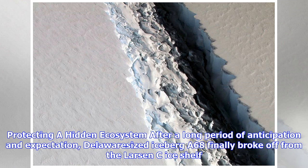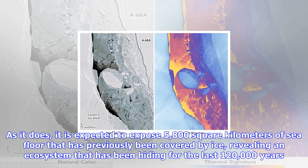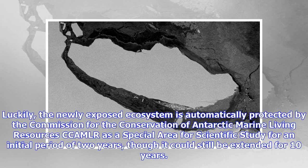Protecting a hidden ecosystem. After a long period of anticipation and expectation, the Delaware-sized iceberg A68 finally broke off from the Larsen C ice shelf. Since then, it has floated slowly and steadily away from the ice shelf and into the Weddell Sea. As it does, it is expected to expose 5,800 square kilometers of seafloor that has previously been covered by ice, revealing an ecosystem that has been hiding for the last 120,000 years.